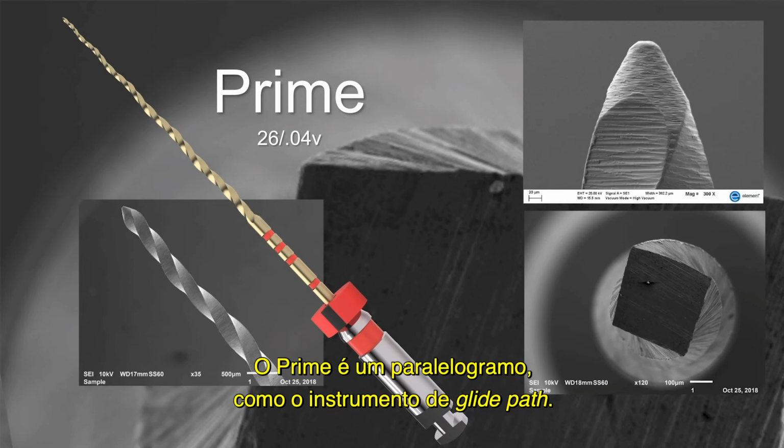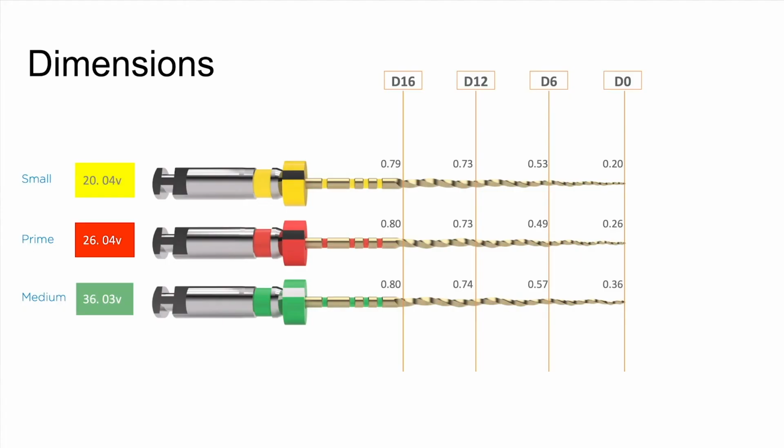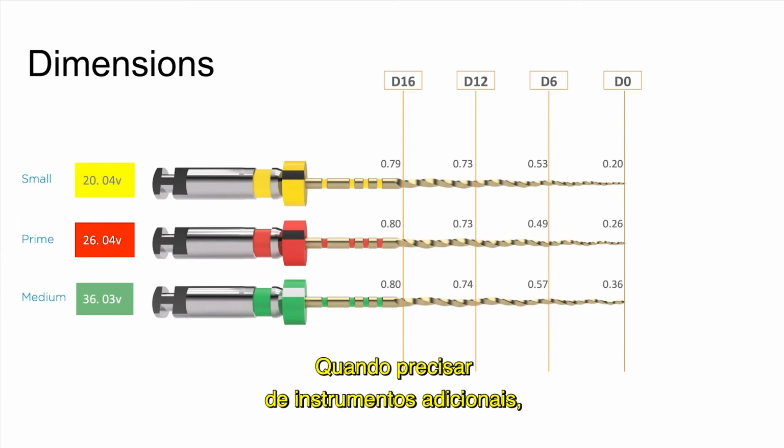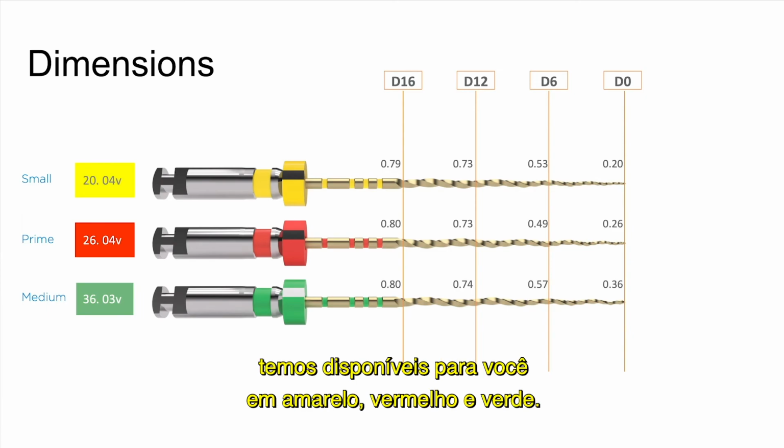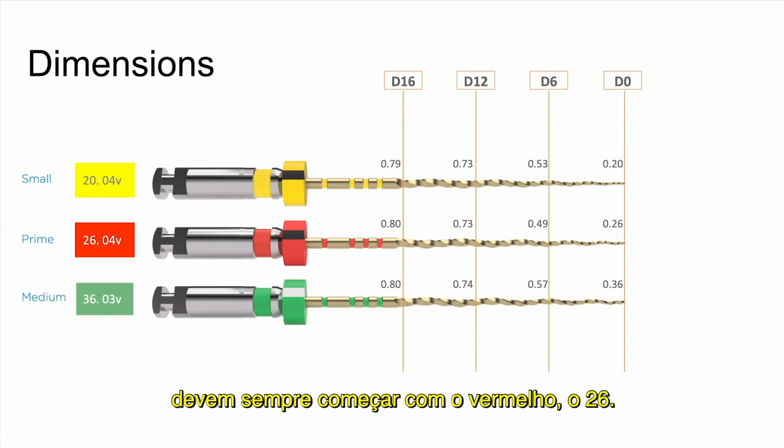The Prime is a parallelogram, as is the glide path instrument. It's an offset. It is centered obviously upon the long axis. When we need additional instruments, we have them available for you, yellow, red, and green. But remember, your shaping objective should always be started with the red, the 26.